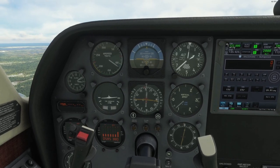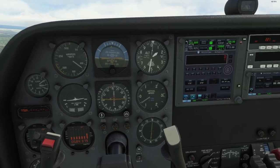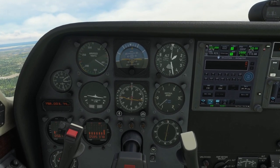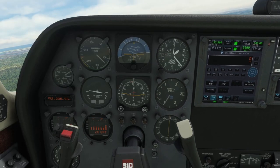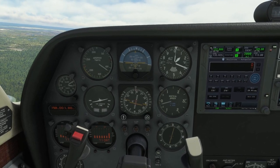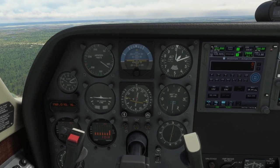Stennis International traffic, Oscar Kilo Golf Charlie Romeo, 4 mile final runway 18, Stennis. And timer. I'm doing about 90 knots ground speed, thereabouts. So for me, it's approximately 3 minutes that I can descend. Let's see, if I fly 175, let's start descending, gear down. 175, then I need to push the tail.